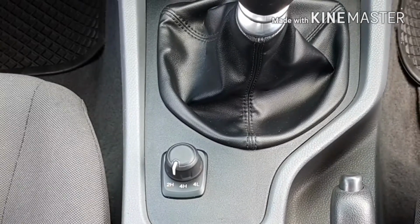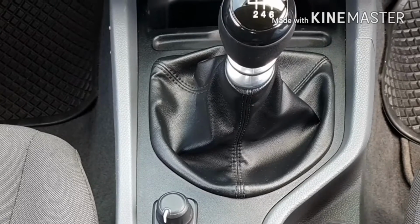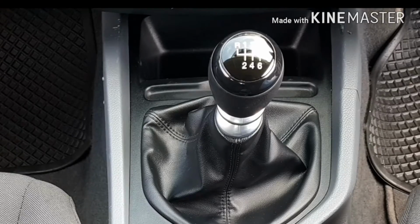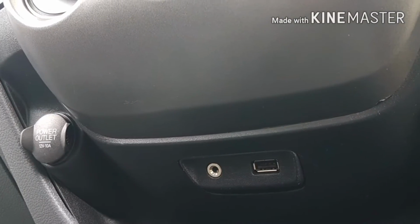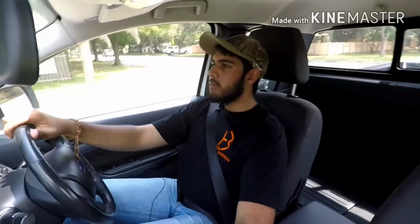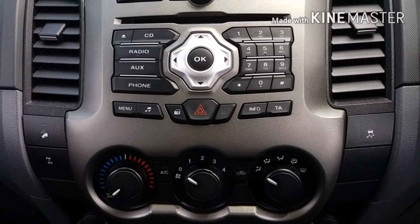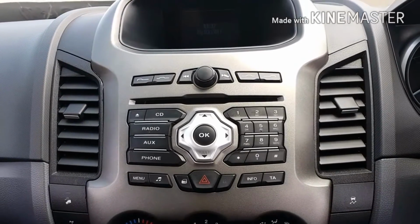If we look at the interior, we look down here. This one, I said, is a 4x4, so we've got our modes for 2 high, 4 high and 4 low. And then we'll go a little bit up. We've got our gearbox, which is the 6-speed manual. Then if we look under there, we've got our power outlets and our auxiliary cable connection and, what's that, the USB I think. Yes, it is a USB. Now we come a little bit higher. We've got our lekker cool air conditioning as standard in this lekker Ford bakkie. Then we've got our lock, unlock, menu, radio and everything else.